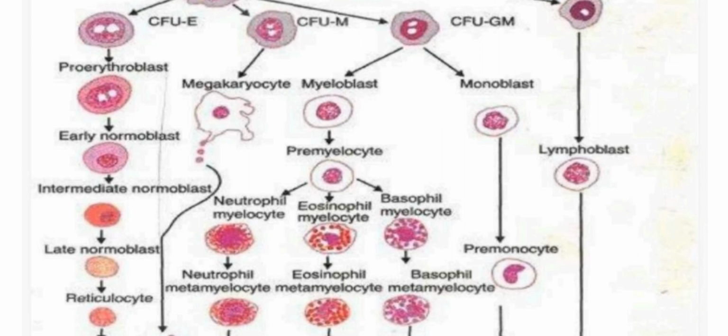The colony forming unit megakaryocyte will develop into megakaryocyte, and then into platelets. Then colony forming unit granulocytes or monocytes has 2 types, that is myeloblast and monoblast. Monoblast will develop into pre-monocyte, and finally into monocyte. Myeloblast develops into pre-myelocyte, and it is subdivided into 3 types of cells: neutrophil myelocyte, eosinophil myelocyte, and basophil myelocyte.